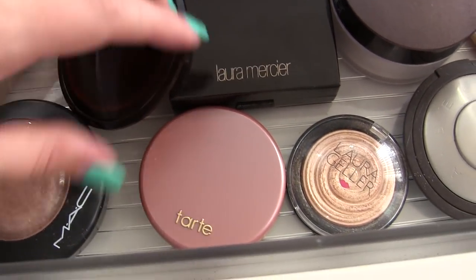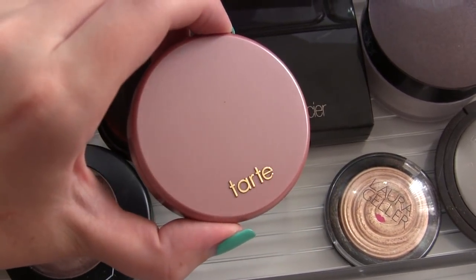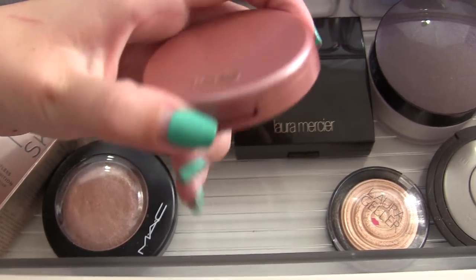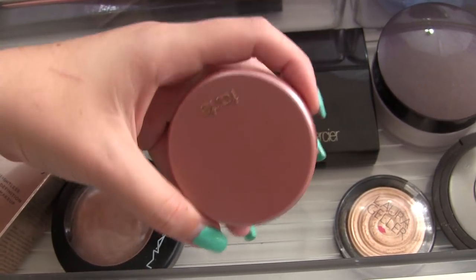This is the Tarte Amazonian Clay Blush in Exposed. I just tried this recently and I love the shade. It lasts all day. I love this. Blushes are great. I really like them, but I never tried this shade before, Exposed, and I don't know why, because it is the perfect everyday color.